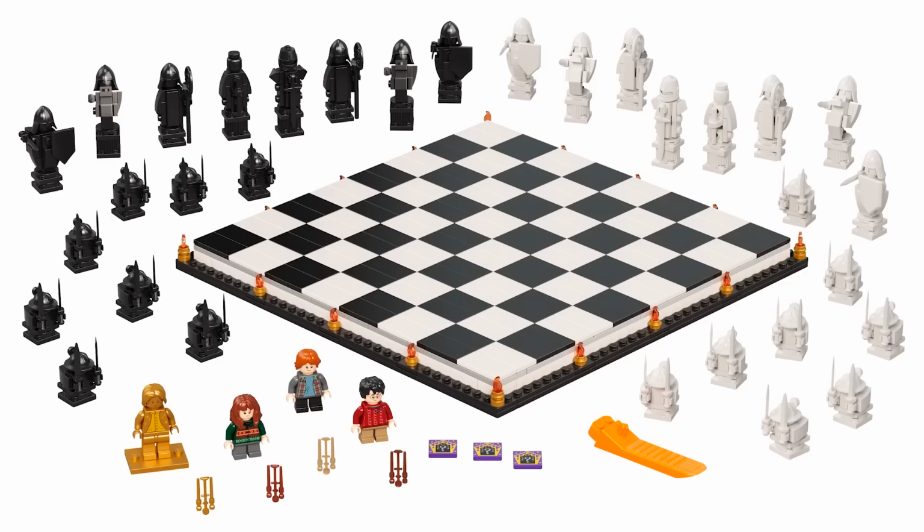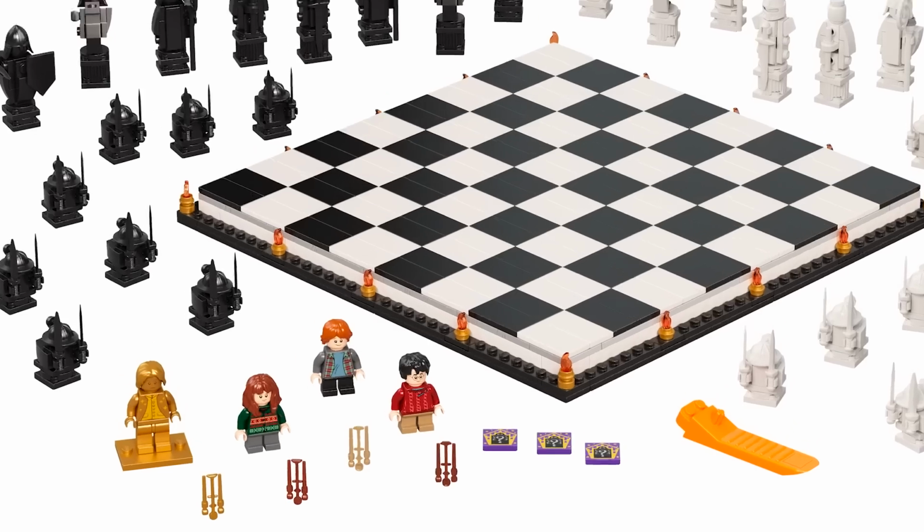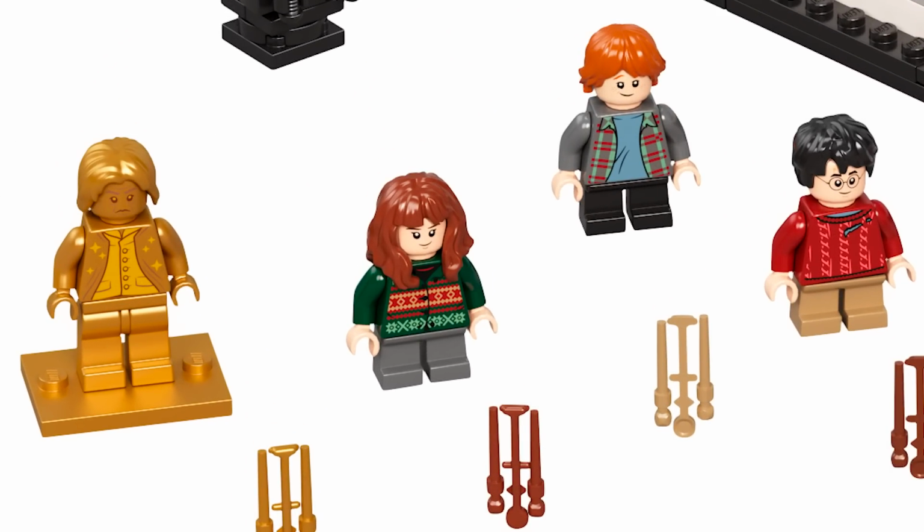All of the different chess pieces are really cool, but the figures as well are really neat. So included in the set is actually 32 chess pieces. We've also got a golden Professor Snape, a brand new Hermione Granger, a brand new Ron Weasley, and a brand new Harry Potter, which is really cool.